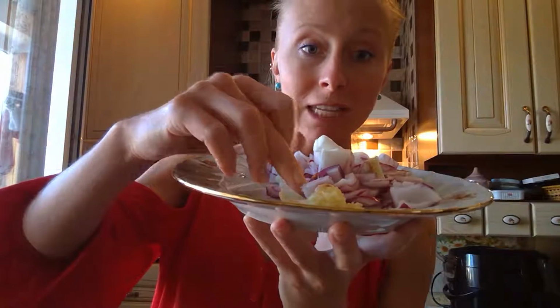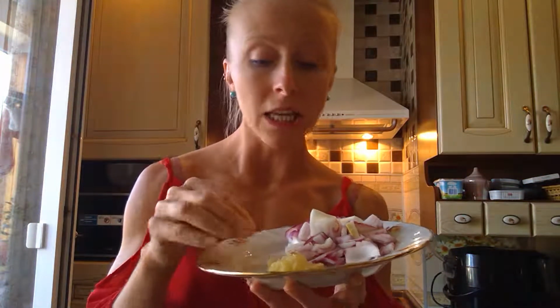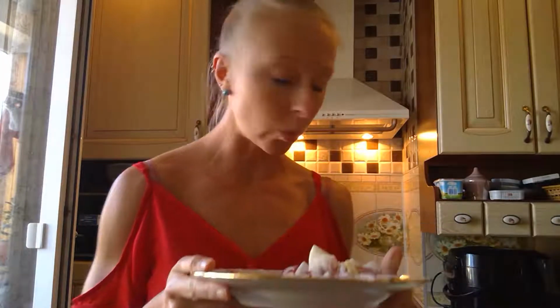Also, we have activated garlic, and we activate garlic to actually activate the compounds that help our body to kill bacteria, different microbes and pathogens. So we activate garlic by crushing it and then letting it sit and oxygenate for 10 minutes or more. That's how we activate garlic. And then you can eat it raw or you can cook with it.